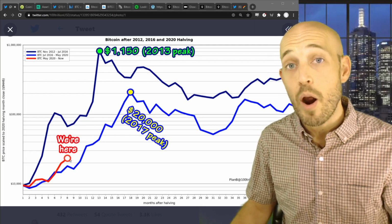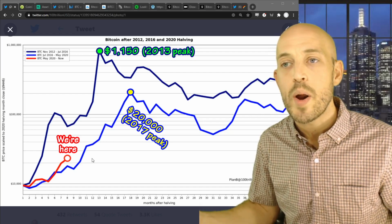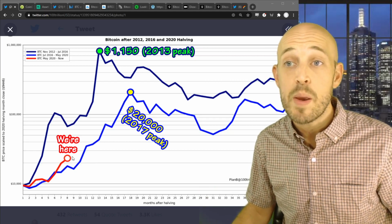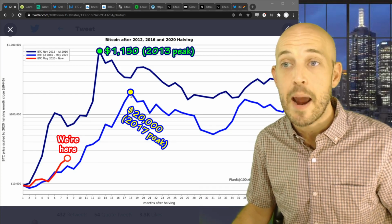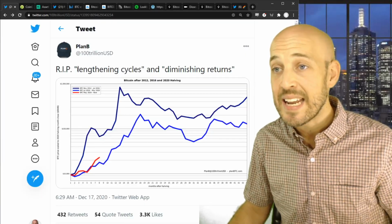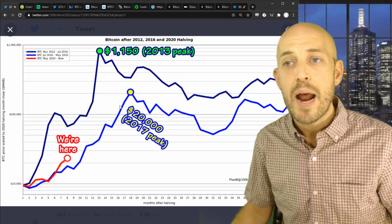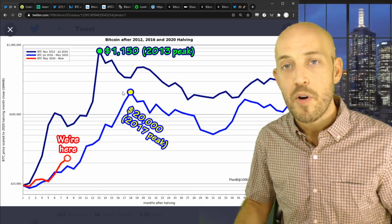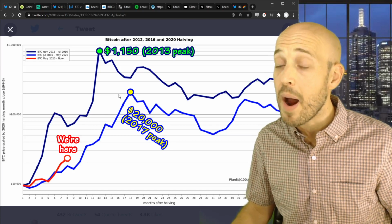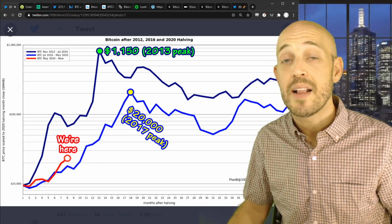So the question is, where are we going to end up? Well, one thing looks fairly certain at this stage of the game. It does not look like we're going to take an extended amount of time to top out with our bull run. It looks like, if anything, we may actually do it a little quicker than last time. So that goes directly against those people who said maybe we have lengthening cycles or diminishing returns. It's maybe too early to talk about the diminishing returns. I don't know if we will beat this peak as far as vertically on the chart, but I do feel that we are making moves more quickly, and it's very probable that we will peak out in less time from the halving than we saw in the last bull run.